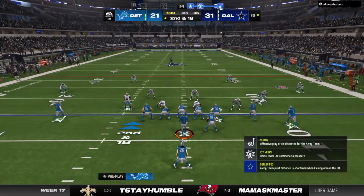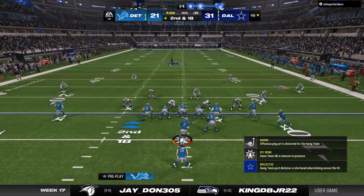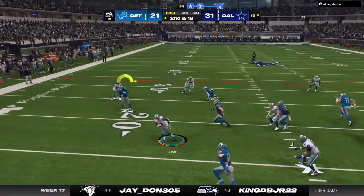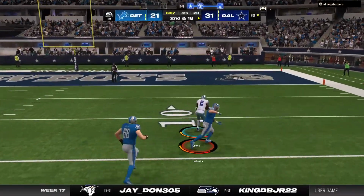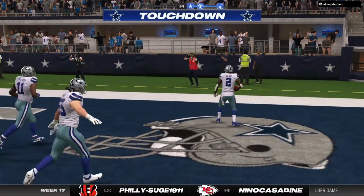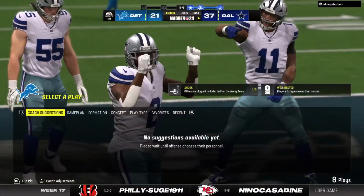Pass protection has been a problem all night long as they come up facing 2nd and a bundle. And for the 4th time tonight, it's an interception. And he takes this one back into the end zone. And the Cowboy defense has a touchdown.